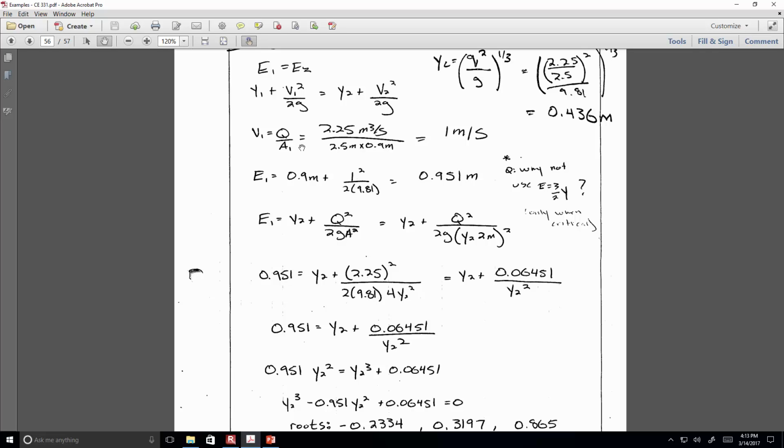So when you do that, you get 0.951 and set that energy equal to the depth and velocity head at 2, where the only unknown is y2, and we get a cubic equation where the roots are a negative root, 0.3197, and 0.865. And we know that conditions at 1 were subcritical without even calculating the Froude number. In this case, we don't have to calculate the Froude number because I had already solved for the critical depth. And remember that another way to assess whether you have subcritical or supercritical conditions besides calculating the Froude number is just compare the flow depth to the critical depth.